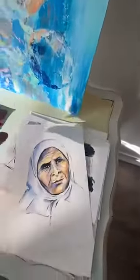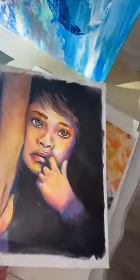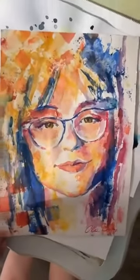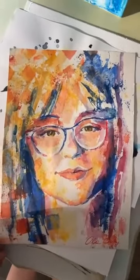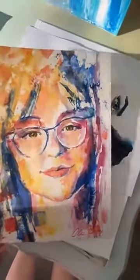that I also was very fortunate to see. It was a Russian babushka, of course, and some of my pencil and watercolor works of a boy. This one is more of a kind of contemporary watercolor. A portrait of my niece, Lucia. That was her birthday gift.